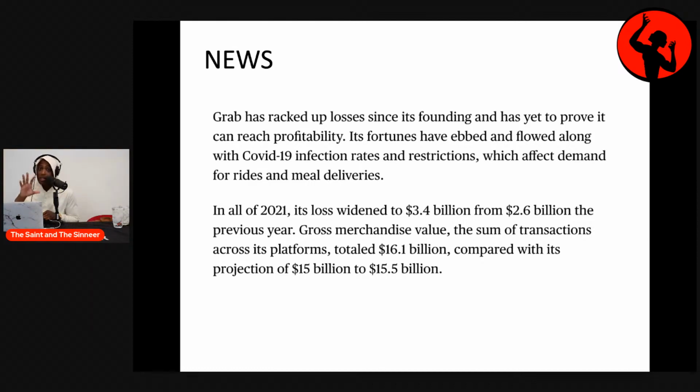Now, one thing I like about COVID-19 is that it can make some companies on paper appear to have less value than they actually do, which means that their stock price will decline, even though the company could be fundamentally strong. In all of 2021, its loss widened to 3.4 billion from 2.6 billion. Now, when your losses are in the billion-dollar range, that is tremendous. Wow. So I'm a little bit anxious about this company based on this information.